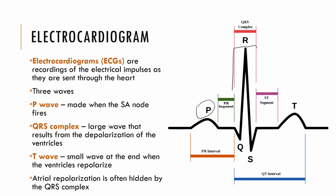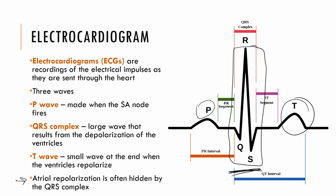Then you have the gigantic one in the middle, the QRS complex. And this large wave is what happens when the ventricles depolarize, so when the ventricles begin to start their contraction process. And this T wave at the very end, another one of the smaller waves, is going to occur when the ventricles repolarize, when they're relaxing and resetting to do another contraction. There's also atrial repolarization, where the atria tend to relax and reset, but it's such a small little wave that it gets hidden by that QRS complex. We don't see it because the ventricles will overpower what's going on with the atria.